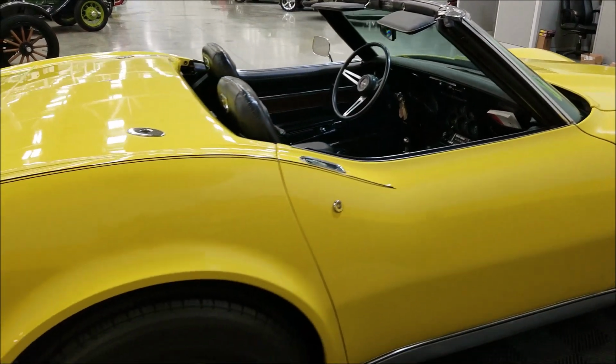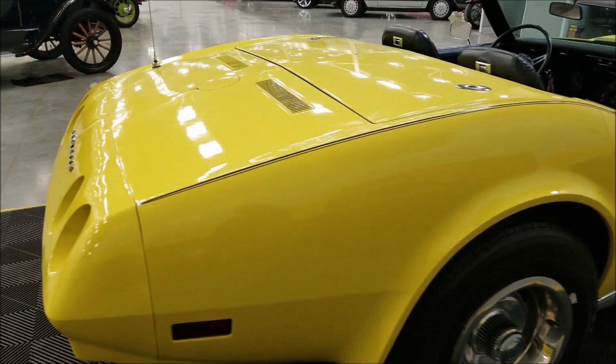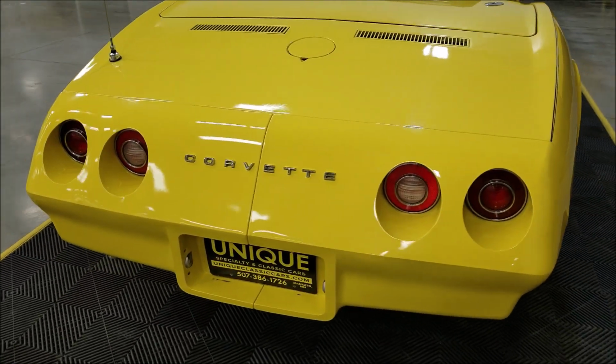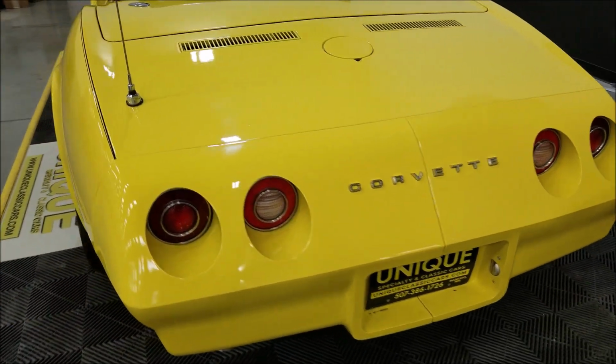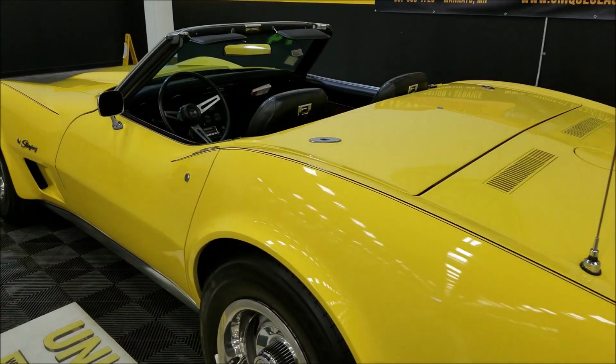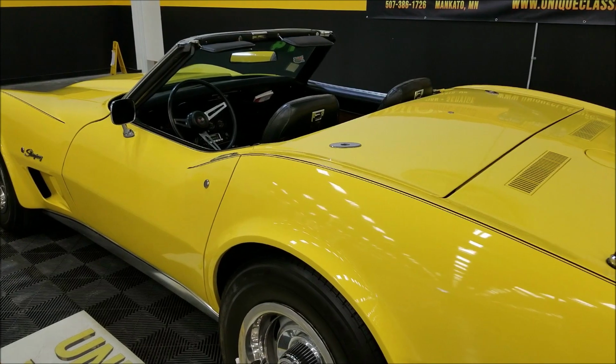Interior of this car also in nice shape. There's also a box. It looks like the owners of this had bought a black convertible top to go on there or be put on at a later date. It's just new sitting in the box, as it appeared. But this car, I believe, would have come with the original white top.